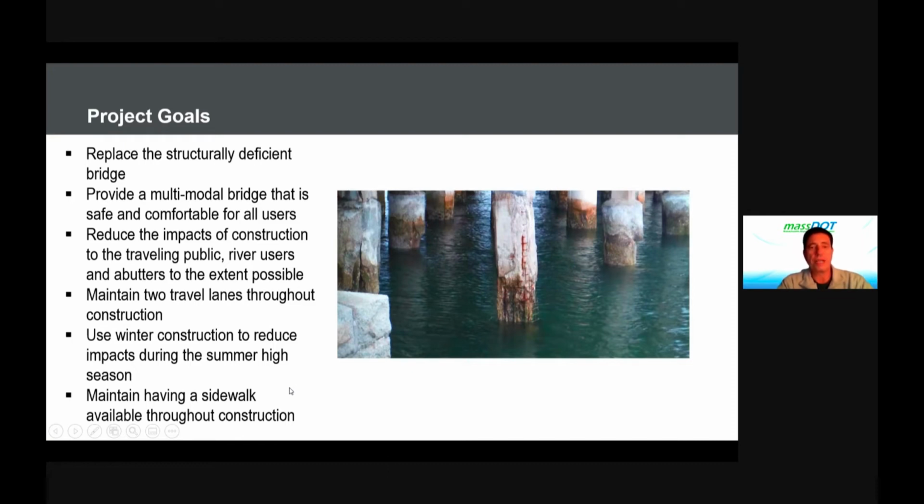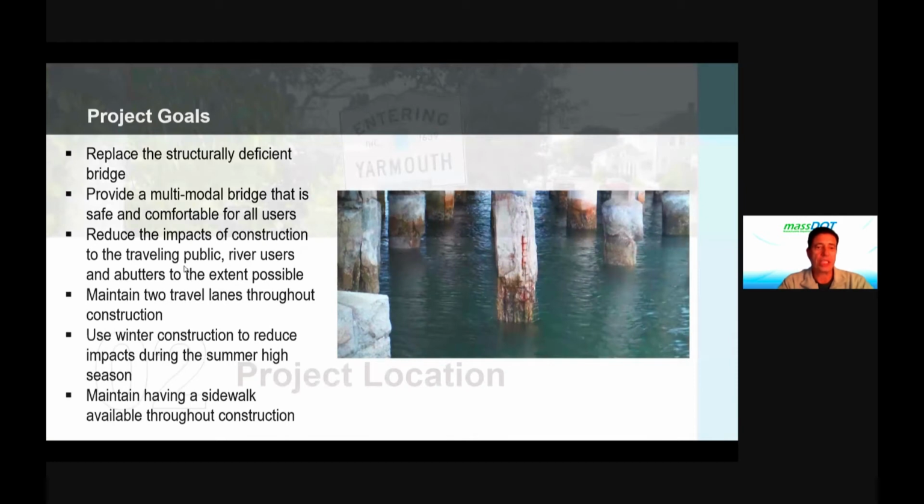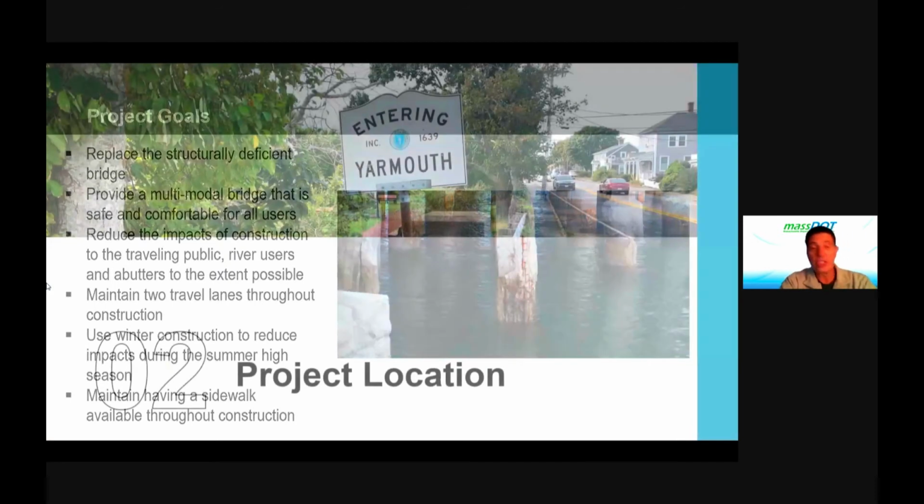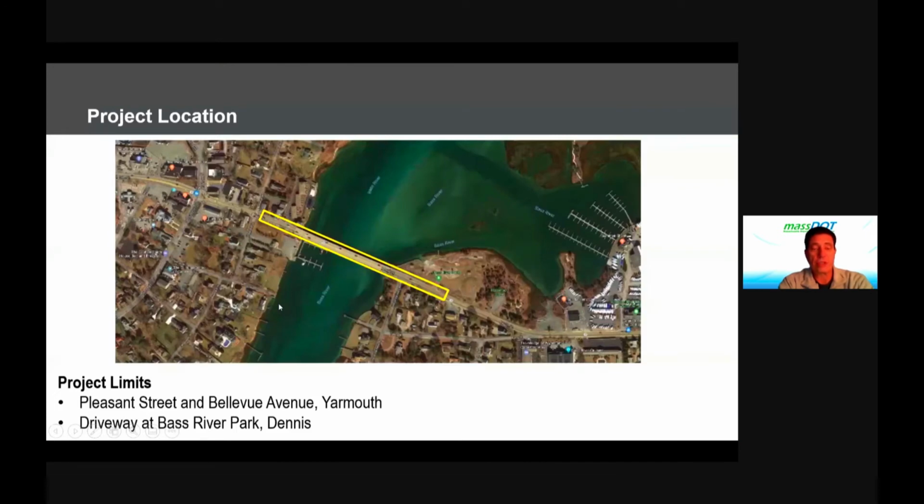Additionally, we're going to be doing construction in the off season. We have winter on the slide here, but it's more focused on fall, winter, spring, as opposed to the peak summer traffic. And throughout the construction, we'll also be maintaining pedestrian access across the bridge. So you're all familiar with the project location, the bridge which connects Yarmouth and Dennis. Our exact limits for just the bridge project itself are Pleasant Street and Bellevue Ave in Yarmouth, across the bridge and ending at the driveway at Bass River Park in Dennis.